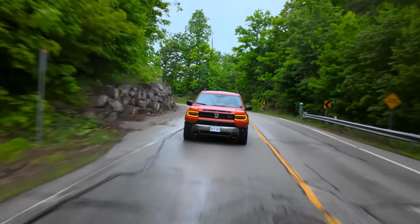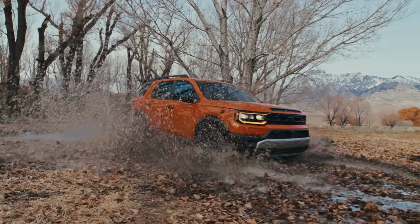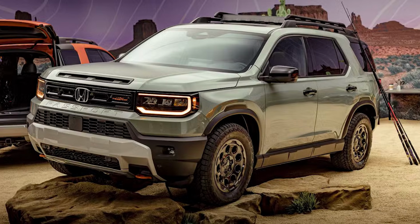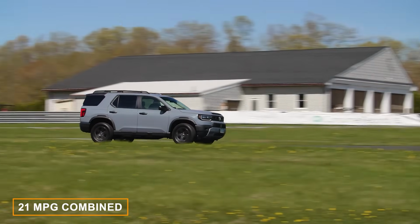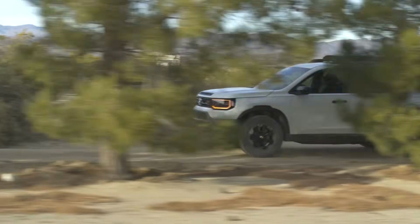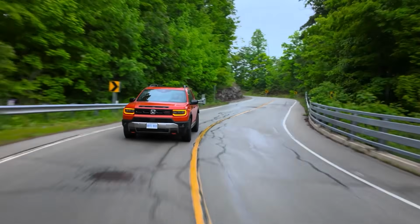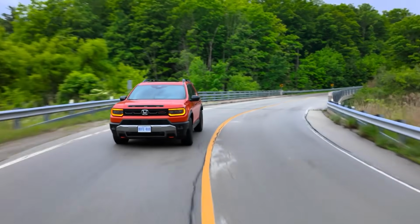Proven naturally aspirated V6, modern 10-speed automatic, standard torque vectoring all-wheel drive, no turbochargers, no hybrid system, no complexity. But here's the trade-off. Fuel economy remains unchanged in the big picture. The Passport is rated at 21 miles per gallon combined, with 19 in the city and 25 on the highway. The highway number improving slightly by 1 mile per gallon over the previous model. TrailSport trims, thanks to their chunkier all-terrain tires, dip lower at 18 city, 23 highway, and 20 combined.